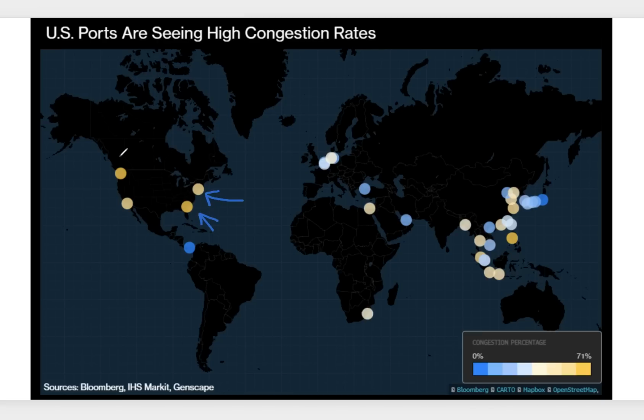And these color-coded dots right here, you can see on the scale, means 71% of that congestion was taking place in these major ports in the U.S. And I believe that what we're seeing now is far worse than what we had last year.